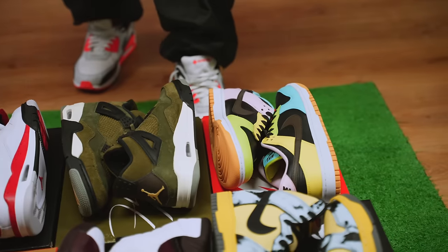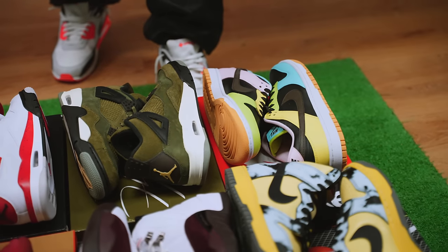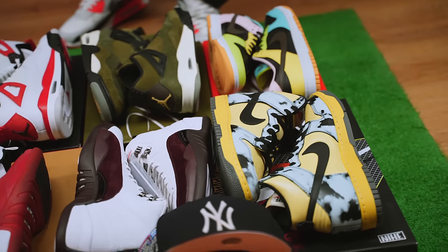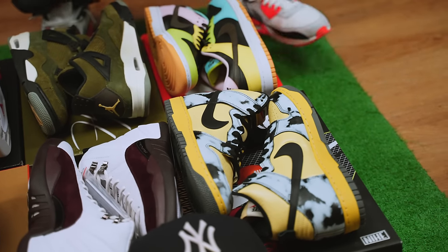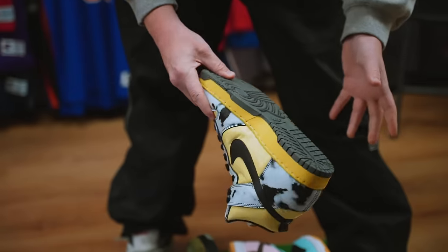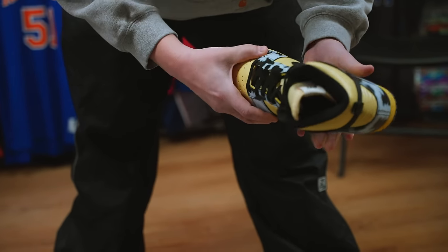You never really know. $399 dunks, definitely not a fan of those. Acid wash dunk highs, not a fan of those either. You know, these aren't terrible, I guess, just because I like when Nike does something different, and with the different box and the presentation and the leathers and the shape and stuff like that, it is cool. It's just these really went down in value for sure.